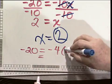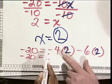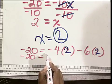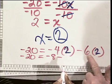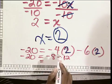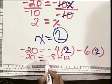Okay, and I'm going to emphasize those 2's by making them blue. Now they're blue 2's. So let's see if we get negative 20 over here to match the other negative 20. What's negative 4 times positive 2? It's negative 8. Yes. And then minus 12. Yes. And then if you have the same signs, you're going to add them together. So what's negative 8 minus 12 more? It's a 4.